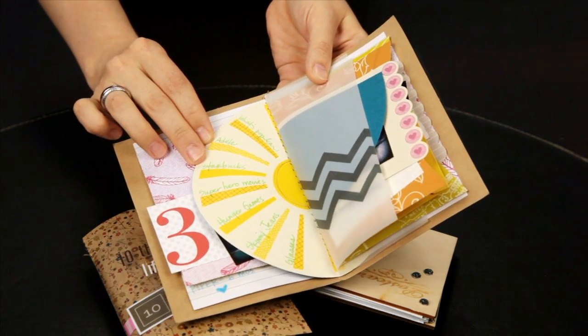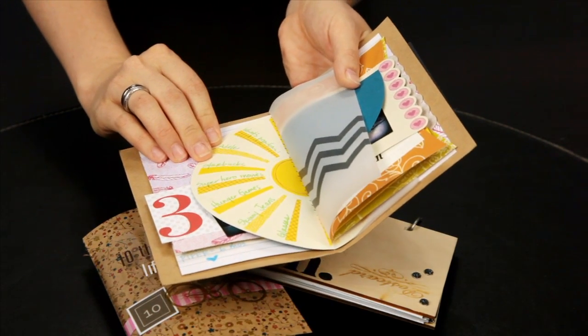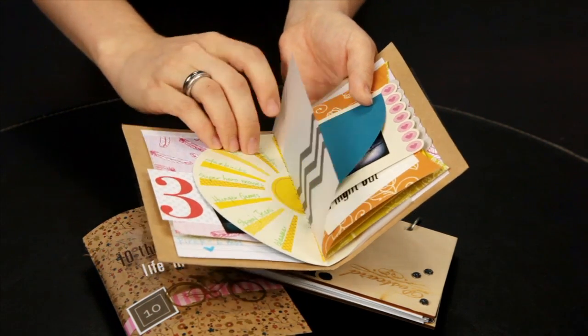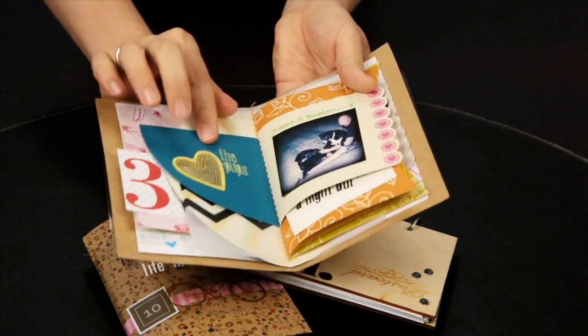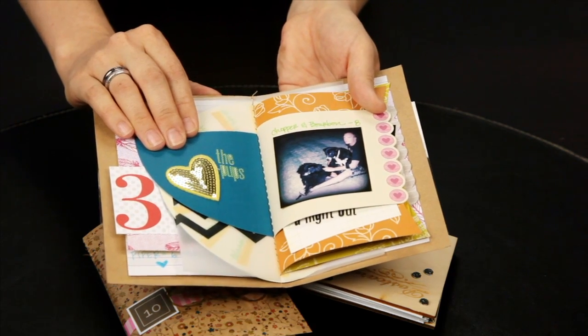I wrote down a few things that are popular now. Pop culture things like Adele, Starbucks, superhero movies, those kinds of things. Our dogs, they won't be around forever, so I wanted to take this moment to remember them.